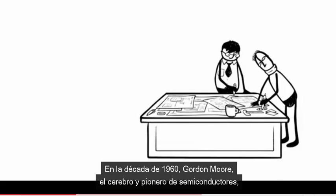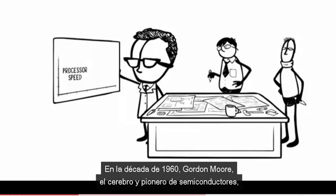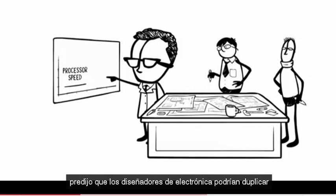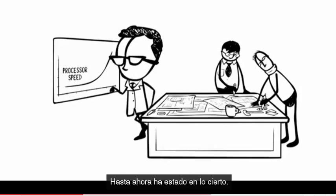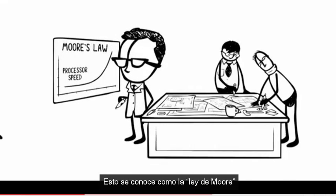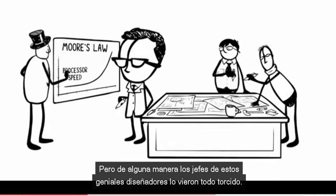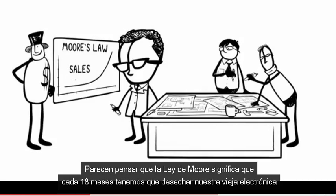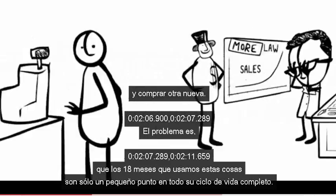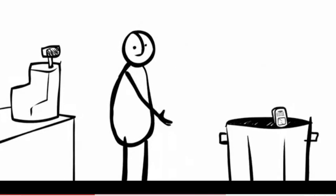In the 1960s, Gordon Moore, the giant brain and semiconductor pioneer, predicted that electronics designers could double processor speed every 18 months. So far, he's been right. This is called Moore's Law. But somehow, the bosses of these genius designers got it all twisted up. They seem to think that Moore's Law means every 18 months we have to throw out our old electronics and buy more.